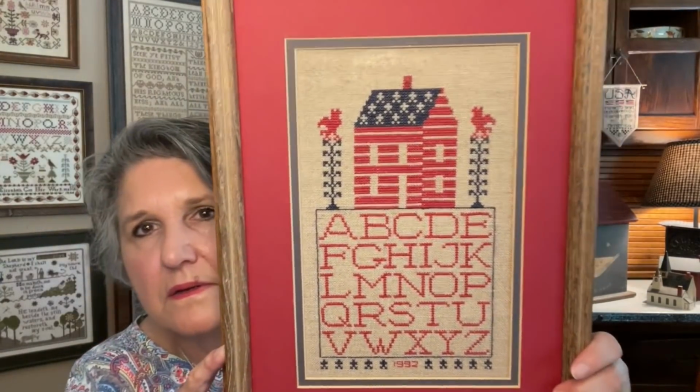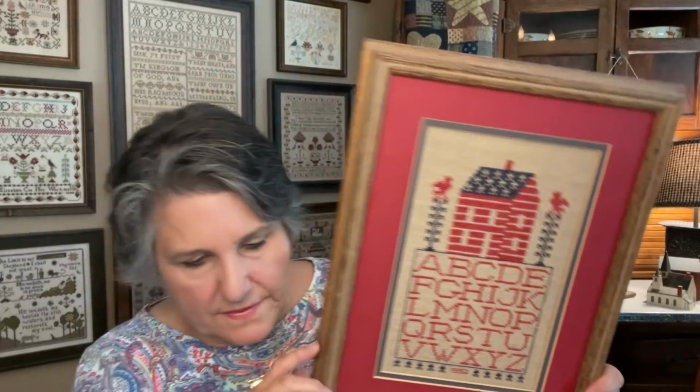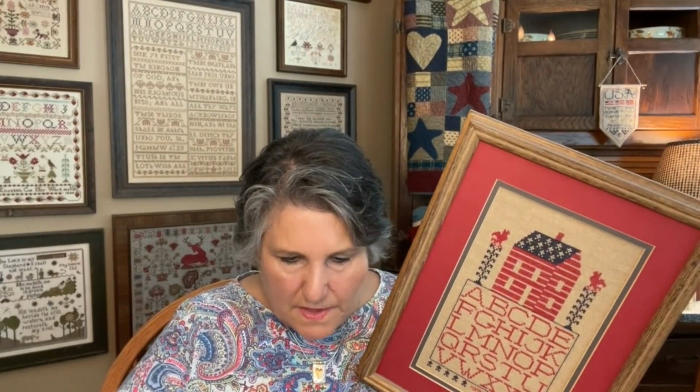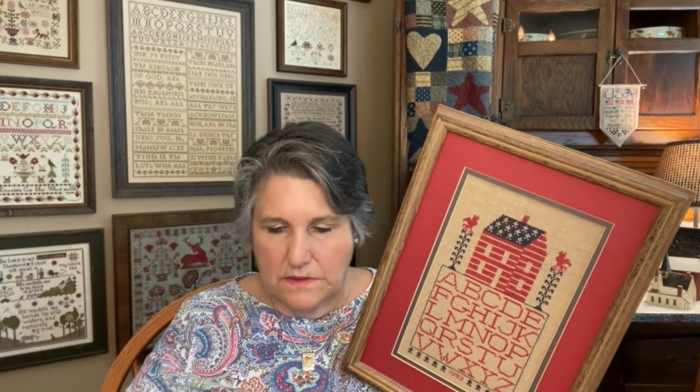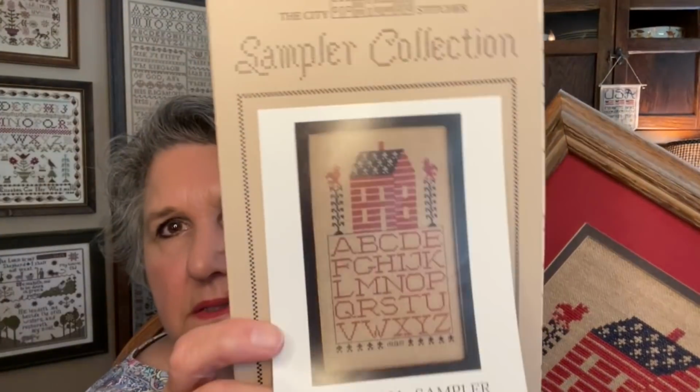This is one of the few things that I actually have matted that I still like it matted. I matted it with red. I didn't mat it, but I had it matted. And this is City Stitcher, Americana Sampler.